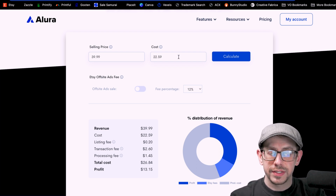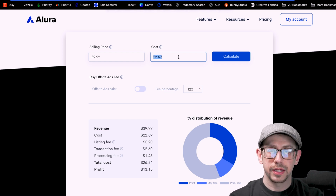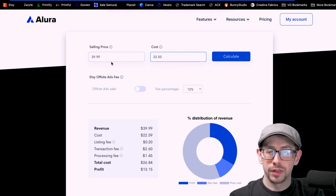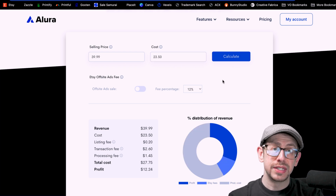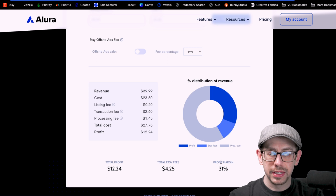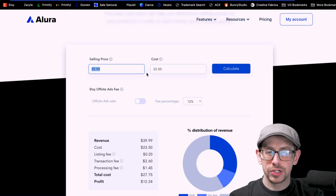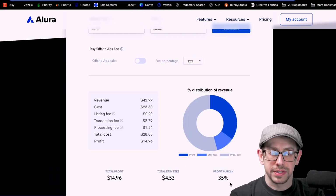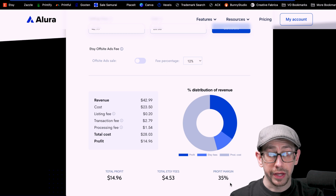Now, the 2XL size will be the highest price, and that comes out to $23.50, so less than $1 more than the smallest size. If we did not change the price, it would be $12.24 profit, or 31%. So we could change our price there to say $42.99. That would even net us a slightly higher profit margin than on the smallest size.